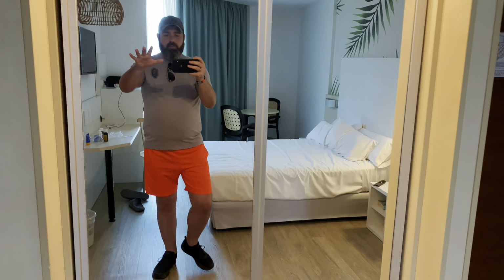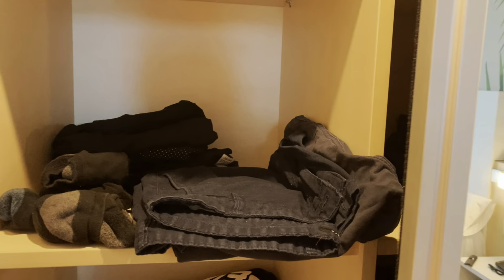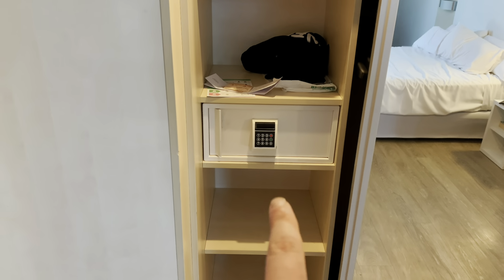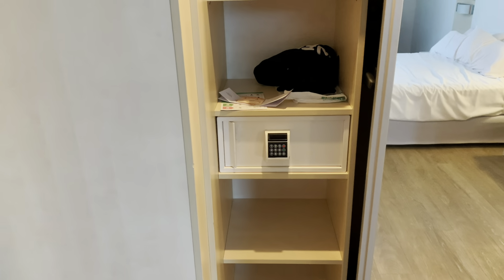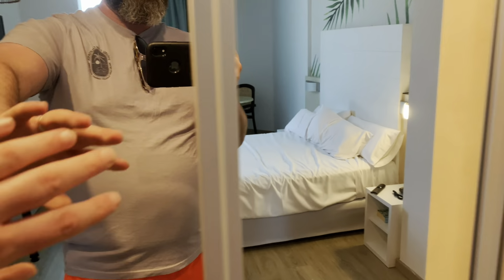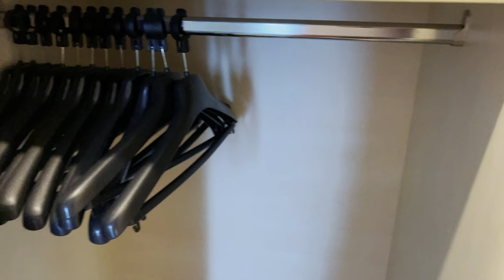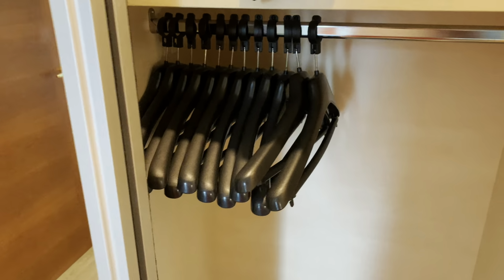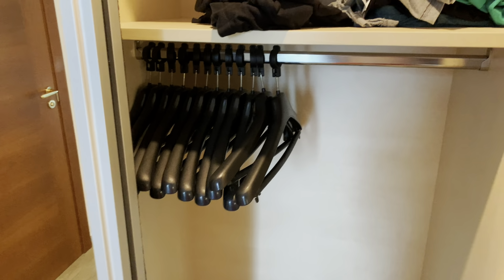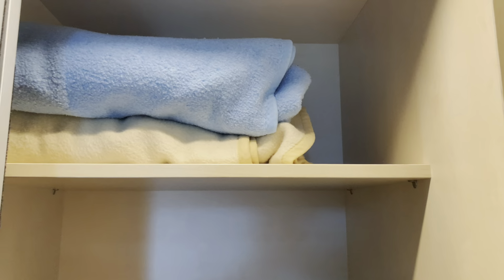We've got a nice double wardrobe going on here with sliding doors. If we open one side, we've got mainly shelving on this side of it. We do include a safe in here, which is really handy. So I've put some of our valuables in here, and then just on the other side of our wardrobe, you can see we've got some hanging space here. I haven't taken that up. Tracy hasn't unpacked yet, so we're gonna get that filled in a minute. And then we've got some more shelving, spare blankets at the top.